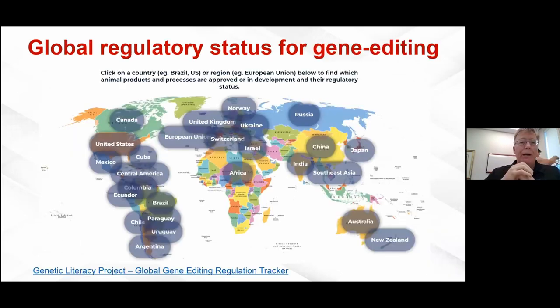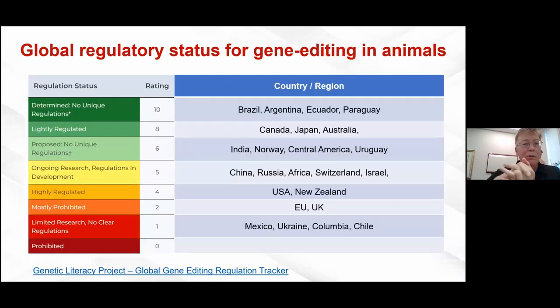All right, so the global regulatory status for gene editing is very different around the world. There's a site called the Genetic Literacy Project Global Gene Editing Tracker. And so you can click on every country and see what the status is. It's going to tell you something like this table tells you, that there's a rating of 0 to 10, 0 being prohibited entirely, to 10 being there's no real unique regulations.